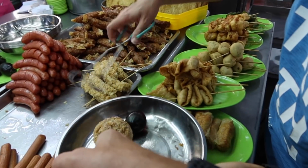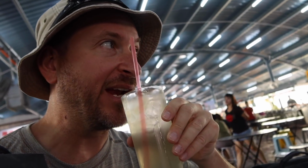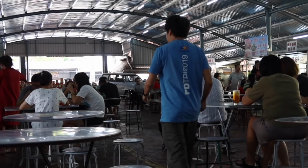Is this an egg in there? Yes. He's trying so hard to tell me what this is, but he just can't quite get it out. We're gonna have sugarcane drink, but it's not quite sugarcane. It's kind of like sugarcane, but it's not sugarcane. Yeah. White. Cheers. To sugarcane that isn't quite sugarcane. Oh, yeah, that's sugarcane.